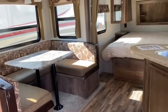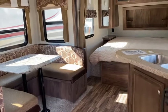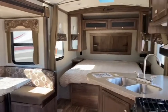This unit is lightweight and easily towable at 5,220 pounds dry weight.